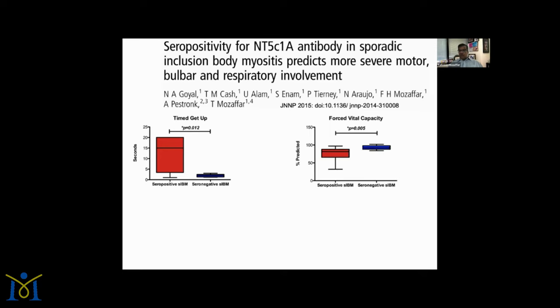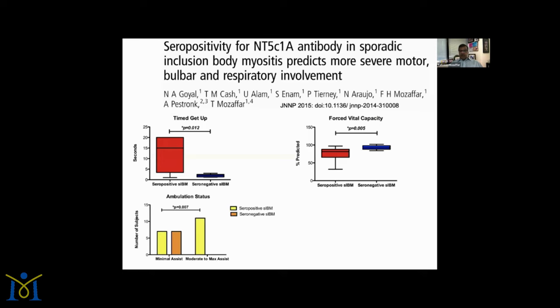They also had lower lung capacities, even though they were not symptomatic, but when you measured their lung capacity, they were lower. They also required more assistive devices. So the percentage of patients who required a walker or a wheelchair was much higher and statistically different. The patients who were antibody positive also had a lot more swallowing difficulty than patients who were not antibody positive.